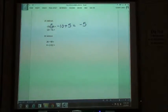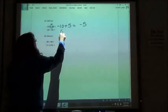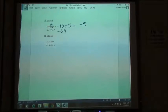Negative 23 minus 41. They're both negative. I add and keep the sign. So if I add those, I get 64. Stays negative. So negative 64 is my answer. Go ahead, do number 30.